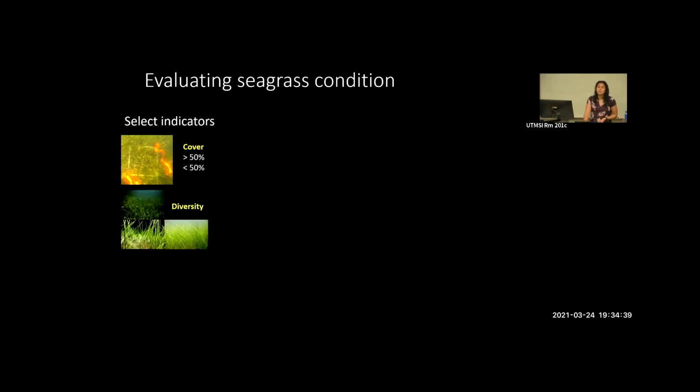We also looked at diversity. So there's several species in the Gulf of Mexico, and we focused on really 3 of the dominant ones, and that was the turtle grass, the shoal grass, and the manatee grass, and their relative proportions at that particular site that we were investigating. And then we also looked at leaf morphology. So leaf length, how long the blade was, and then width, so how wide.